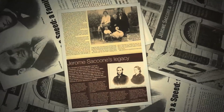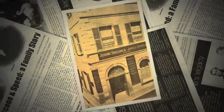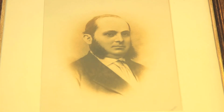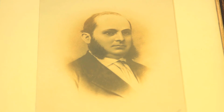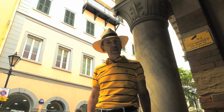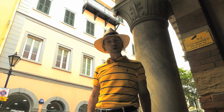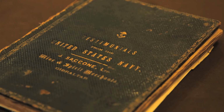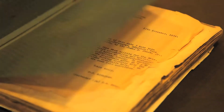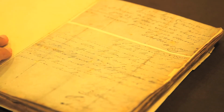Opposite the police station was the residence and the business premises of one of the most important merchants of the Victorian period. He was Jerome Sacconi. Sacconi was a banker, and he became the largest private banker in Gibraltar in his lifetime. But he was more than that. He was also a ship chandler and a wine merchant. And he supplied the US Navy with wines and spirits. His testimonials book has survived, and it is in the hands of Sacconi & Speed, the firm which bears his name, which was founded in 1839.